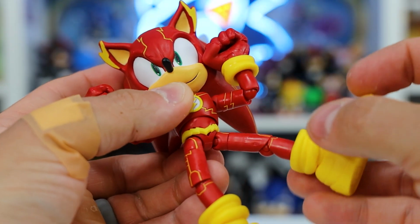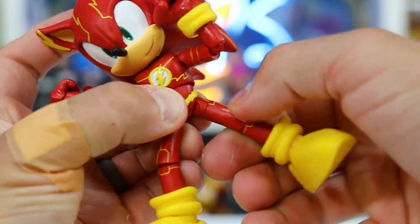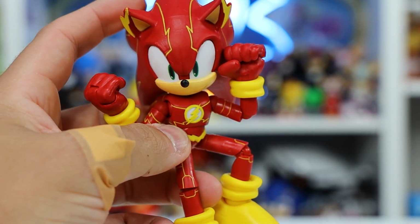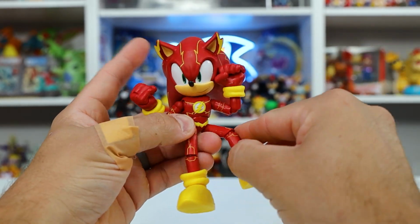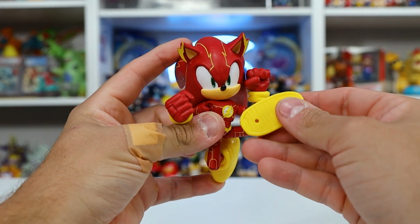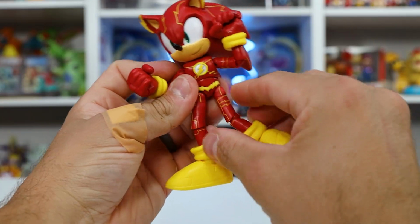At the legs, we have a ball joint right there, and then we can spin the legs around at that top part of the thigh. Good break there over at the knees, which is well over 90 degrees, which is great. So happy that they went with the 5-inch figures on this. And then down by his shoes, we have some little cutaway lines as well, kind of give that more lightning bolt appearance. But the coloration looks really nice.